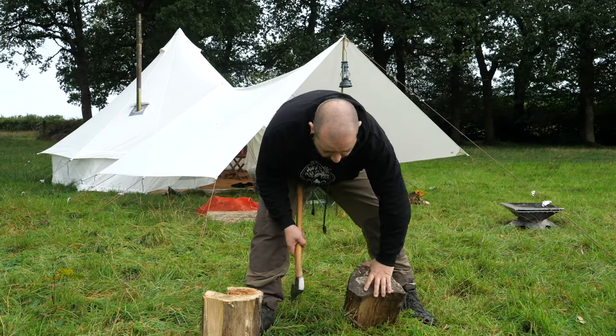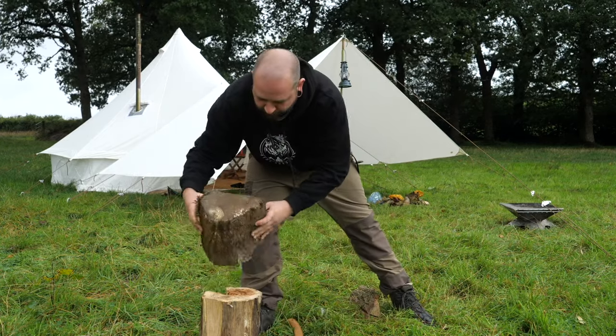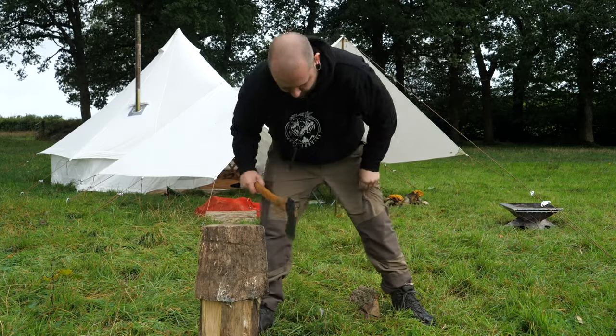I thought I'd get a little bit of firewood prep done while it's not raining, though it looks like it's going to very soon. God, I think this is oak. Right, we'll see how this goes.